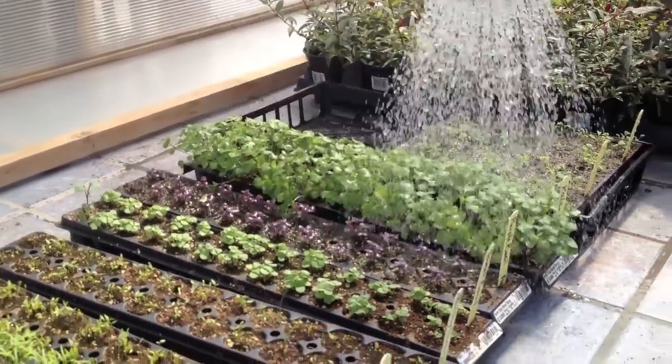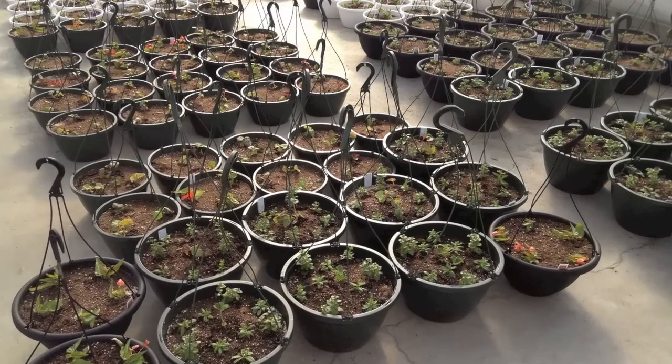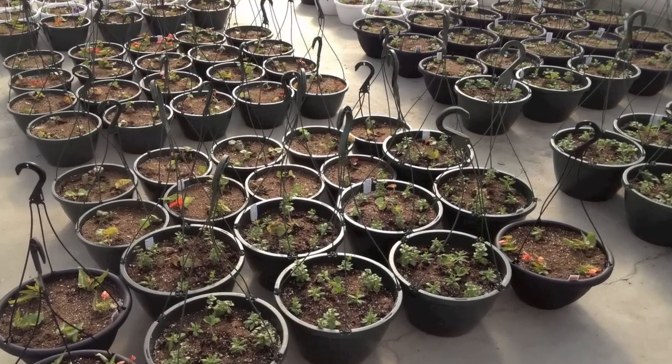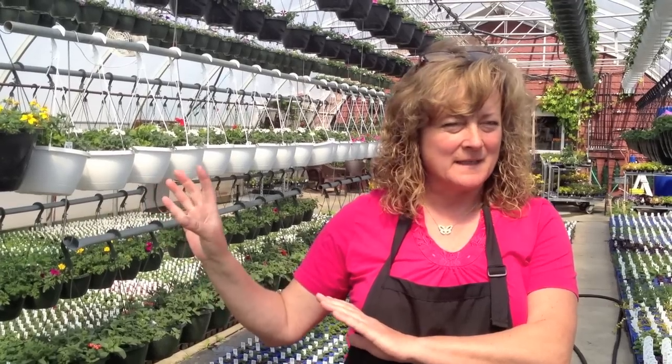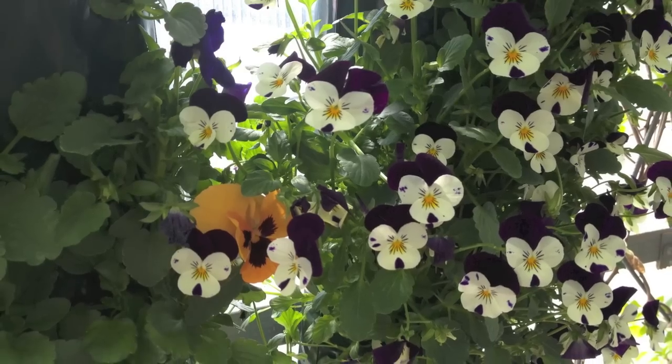We get our plants in as little plugs about the end of February. And at the end of February, we put them in hanging baskets. We plant up about 700 for our 2-for-1 hanging basket sale. And then we get a week break, and then we get more plugs in, and I grow them on the floor in the first greenhouse, and a few hardier ones in the second greenhouse.